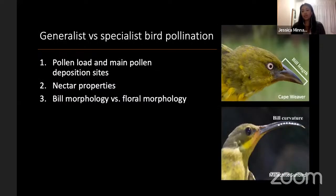We then looked at the relative importance of generalist and specialist bird pollination in Aleraceae. And to do so, we measured the nectar properties to determine whether Aleraceae has a generalist or specialist bird pollination syndrome. And then we also measured the visitation rates, pollen load, and main pollen deposition sites of Malachite sunbirds and Cape weavers. We also compared the bill morphology to the floral morphology. And this was to see if these bird pollinators could have contacted the reproductive organs of the flowers visited.